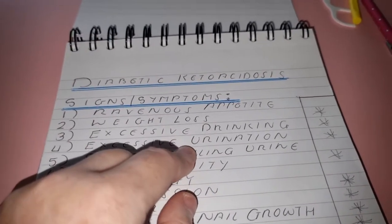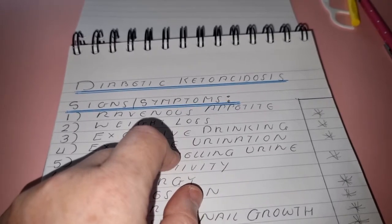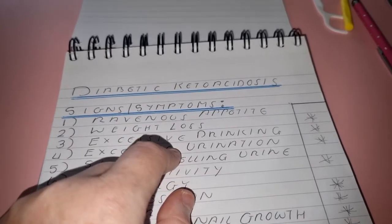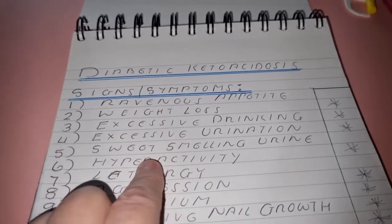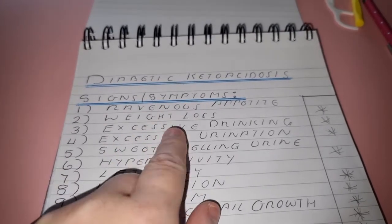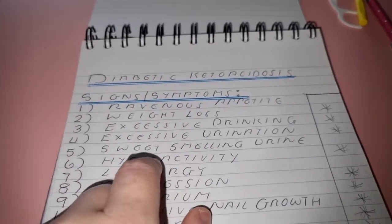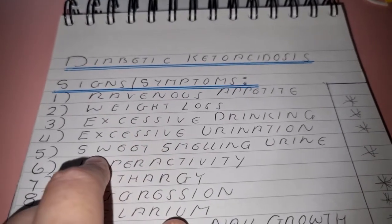They'll check for PUPD, which is if it's excessive drinking and whatever. Then they'll check the ketones, the glucose, infection, if there's any infections. You know the drill. So I hope that little bit of tip helps you.